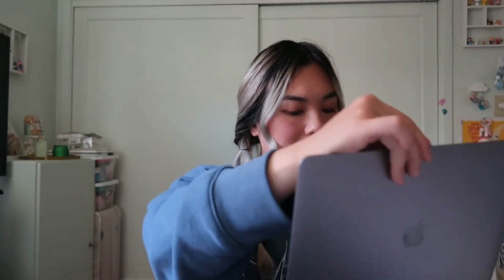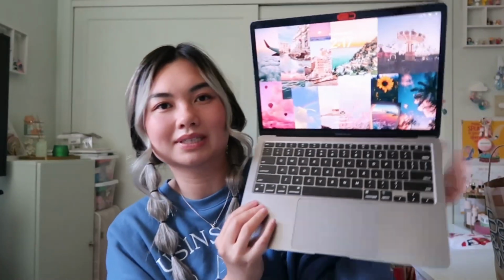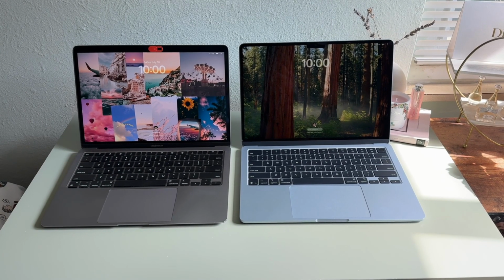For the keyboard, what's different about the 2025 compared to the 2020 is the buttons up here. They're in a square shape compared to the 2020, which has a rectangular shape. These are the shapes of the keyboard buttons. The Touch ID is also smaller. This one is also square. Oh my gosh, it feels so much lighter also. I also noticed that this touchpad is a lot wider compared to the 2021.